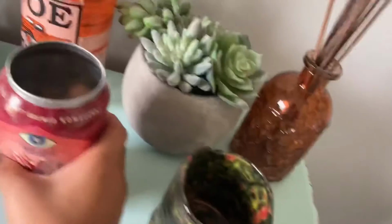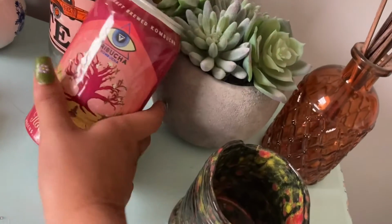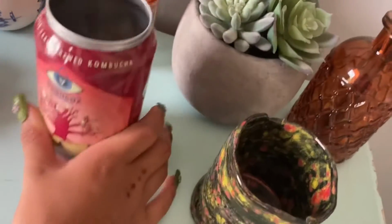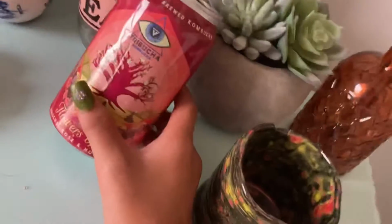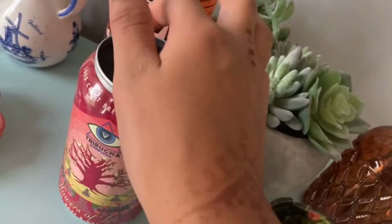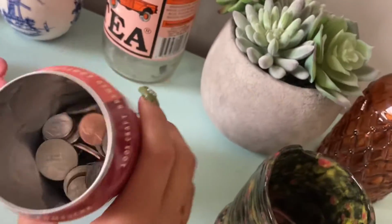I feel bad. This, my mom and my sister are really into kombucha, so we always have kombucha things laying around. So I took one of theirs that was empty and used a can opener to cut it open, and that's just what keeps all my coins.